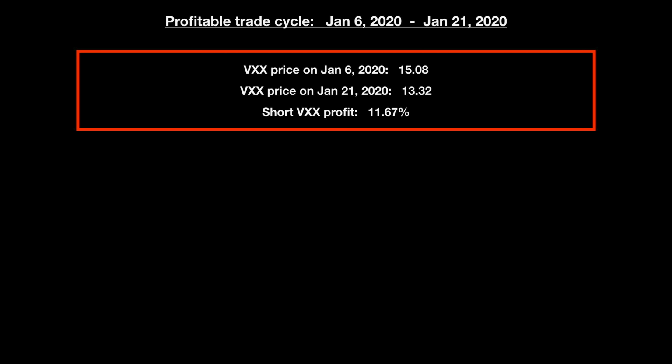January 6, 2020 to January 21, 2020. That 2-week stretch was a standard run-of-the-mill stable market period where shorting VXX outright would have been a breeze. The VXX went from 15.08 on January 6th to 13.32 on January 21st. Being short the VXX directly, that's a profit of 11.67%. Now, I'm not going to include the fees to borrow the short shares or anything, but that's an easy 11.67% profit in a couple weeks.